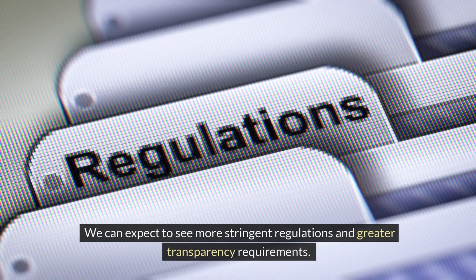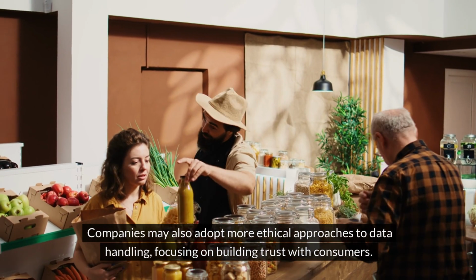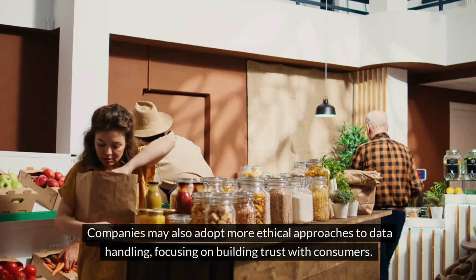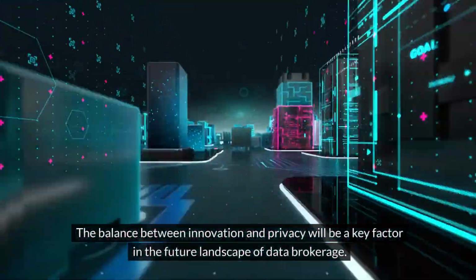We can expect to see more stringent regulations and greater transparency requirements. Companies may also adopt more ethical approaches to data handling, focusing on building trust with consumers. The balance between innovation and privacy will be a key factor in the future landscape of data brokerage.